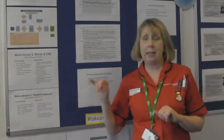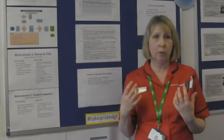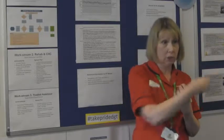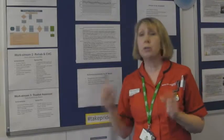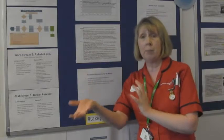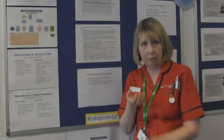The trusted assessor, if anybody's had a patient, person who's been a patient or they've been involved themselves, they know that every time you see a health professional, you go through the same questions. What we were looking at is how can we speed that process up, how can we make it better for somebody, and if one person was considered to be a trusted assessor, so their information was actually accepted by another organisation, it not only makes it better for the patient, but it smooths that path again.